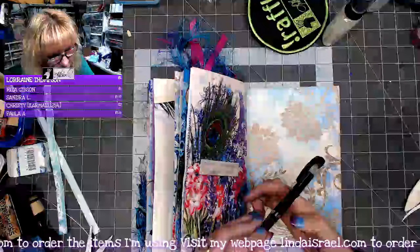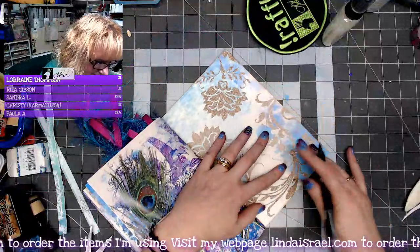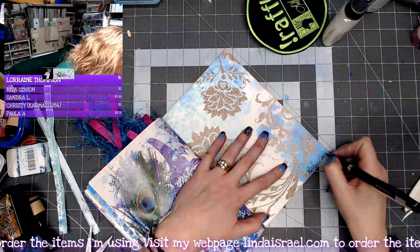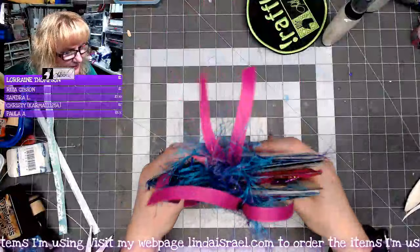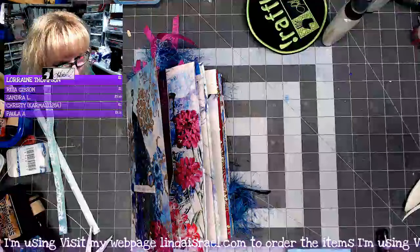All right, when I get to the last page, this is in here, I'm going to draw for the winner. Oh, yeah, I got to sign it. Where's my pen? So there you go. You've got a signed work of art from me.